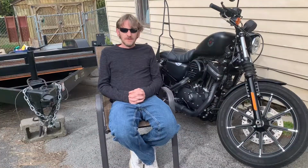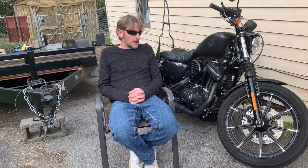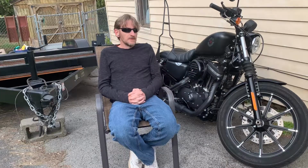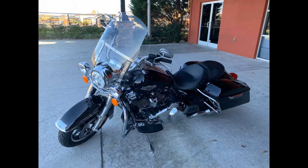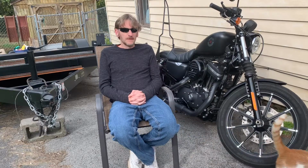I went to the Smoky Mountain over in Maryville, Tennessee, and I got to actually test ride a Road King. It was the first bigger motorcycle I've ever been on, and to be honest with you, I was deeply impressed by the whole bike. This motorcycle, the 2019 Road King, actually had cruise control, which is something I've never dealt with before, and it was quite something new for me, and I really enjoyed it.